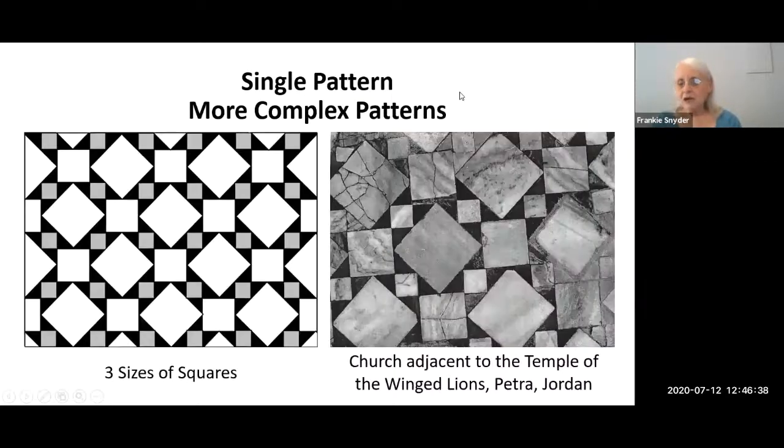There's a development of more complex patterns also. This is one that was used in several different places. It has three sizes of squares, a large square, a medium square, and a small square, plus this one size triangle that fits in between them.